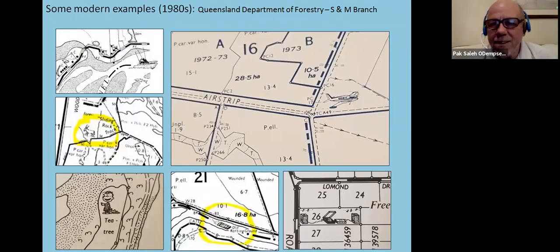Now, I used to work in the Queensland Forestry Department. S&M stands for Survey and Mapping. Not what you're thinking, Uncle Nick. S&M branch, Survey and Mapping branch of Queensland Forestry Department. And my colleagues, who were maybe a generation older than me, were doing these sorts of maps in the 1980s. In the 1980s, I was a junior cartographer. I was a young whippersnapper. And my seniors were doing this sort of thing. So here's a boat being put onto the map. Here's an aeroplane taking off from an airstrip.